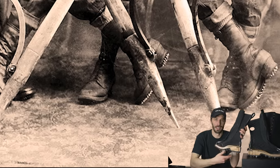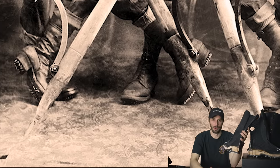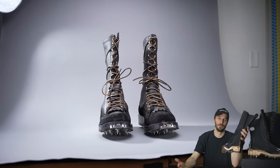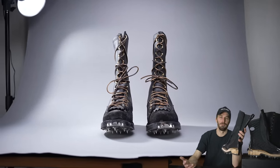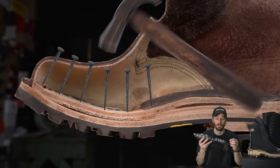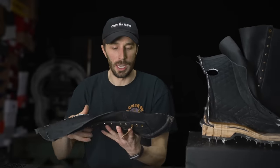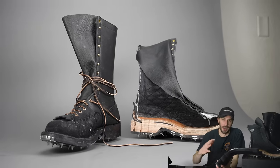And finally, why has this style of boot basically remained unchanged for over 200 years? To me, it's just a common case: if it ain't broke, don't fix it. There's a reason why they've remained unchanged, and that's because it didn't need to be changed. And the little bits that definitely needed to be changed, like instead of driving nails through the sole, you'd have these little spikes, that got changed, but the actual structure of the boot and the functionality of it has basically remained the same. And it just kind of blows me away how heritage boots really are.